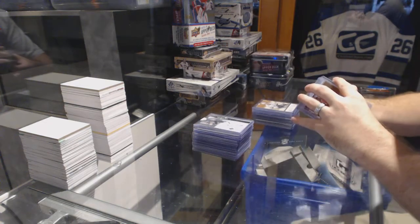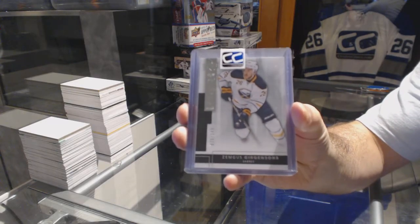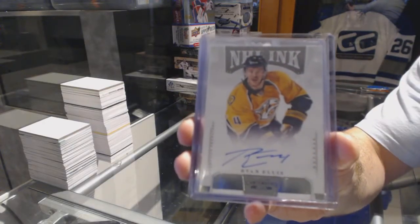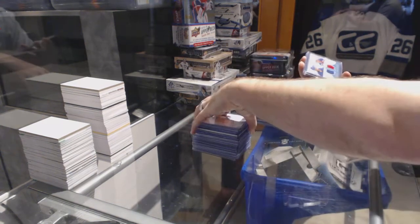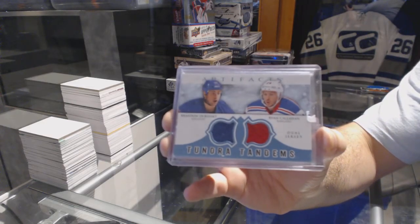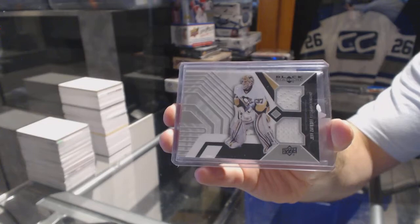We've got a rookie extended numbered to 249 for the Buffalo Sabres, Zemgus Girgensons. NHL Inc. for the Nashville Predators, Ryan Ellis. Tundra Tandems dual jersey for the Rangers, Dubinsky and Callahan. For the Pittsburgh Penguins, Black Diamond dual jersey, Jeff Zatkoff.